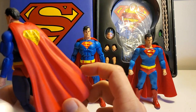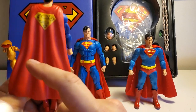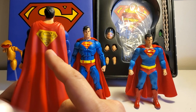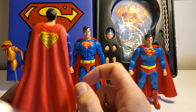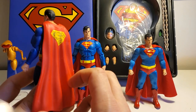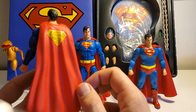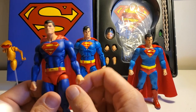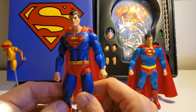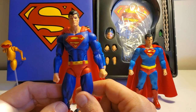Also, the reason why this is number three is the rubber cape. Great thing about this figure, this is the classic Superman design, the one that we've all come to know and love. They have the yellow emblem on the back, which is critical. Some of these figures don't have that these days, so that's great, but I hate the rubber capes. I got spoiled from when I was a kid with the Superpowers figures, because they all had cloth capes, which was amazing, and I just don't like the rubber capes with the superheroes.